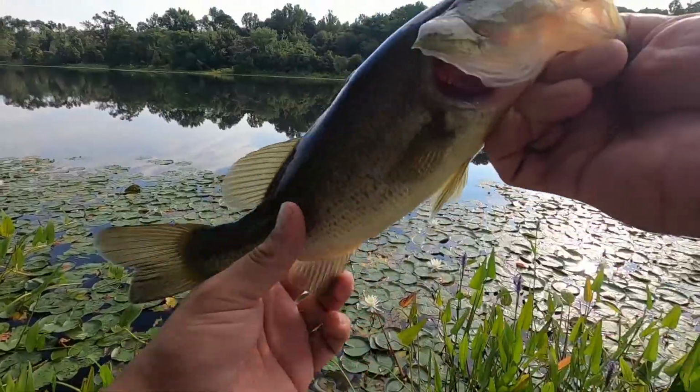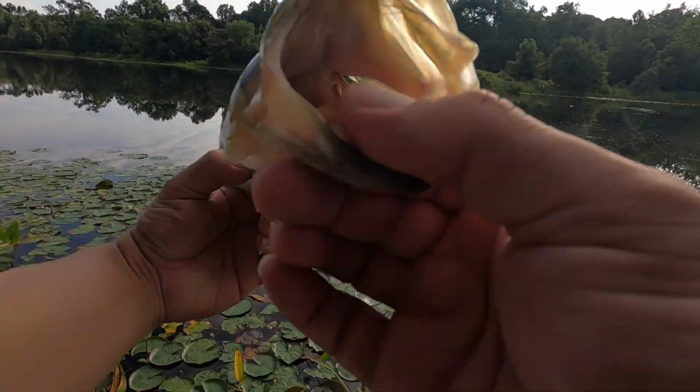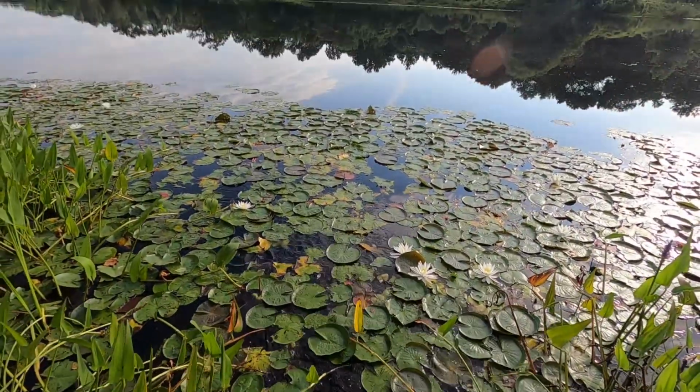Yes, ma'am. All right, we got our first one today. Took a couple hours, but no skunk. Beat the skunk today. Here you go, fella. And he's off.